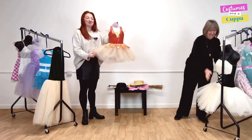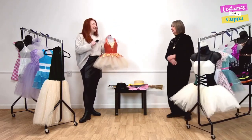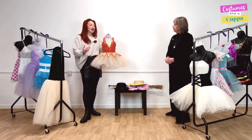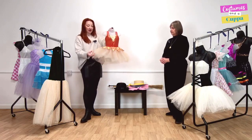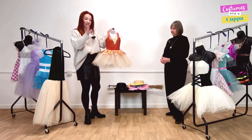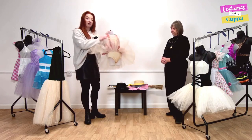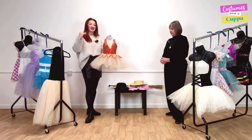So we've got this gorgeous burnt orange. This gives me autumnal. Autumn leaves, colours of the wind from Pocahontas, that kind of feel. The top layer is a kind of soft champagne shade of net, and then you've got the white underneath as well. I love it when we do two-tone nets because they just add a little bit of interest.